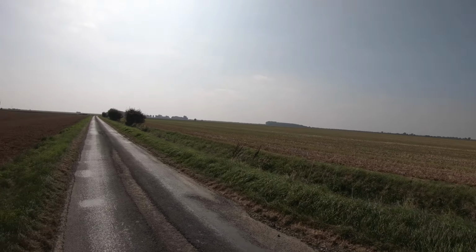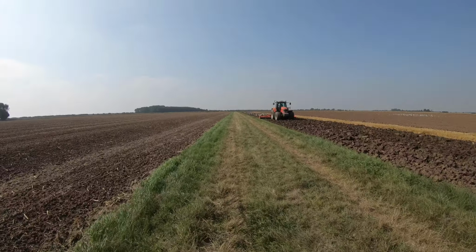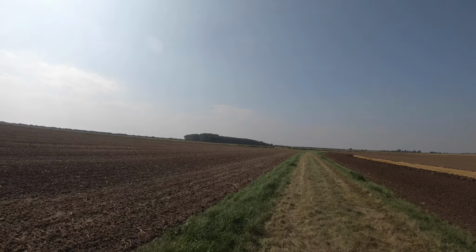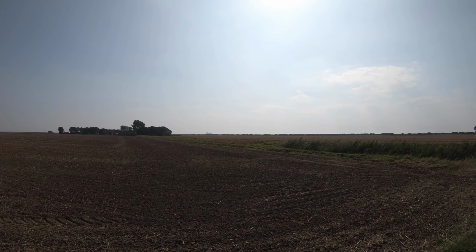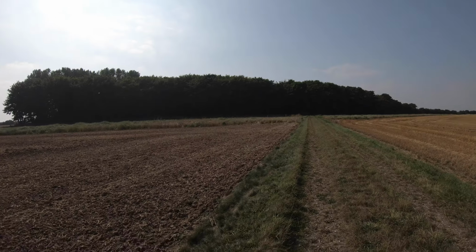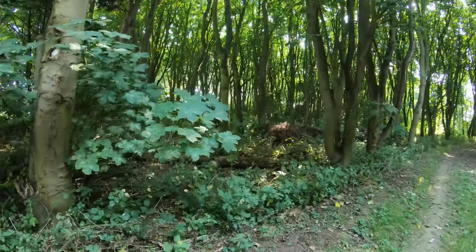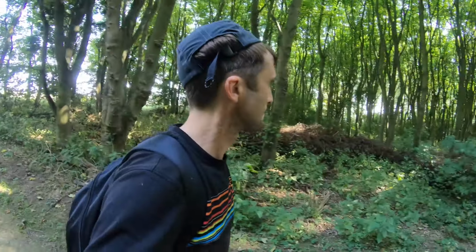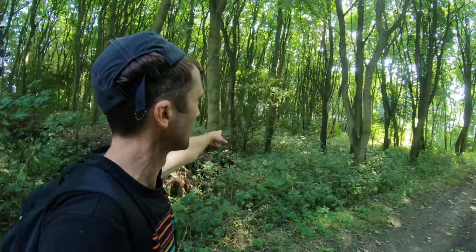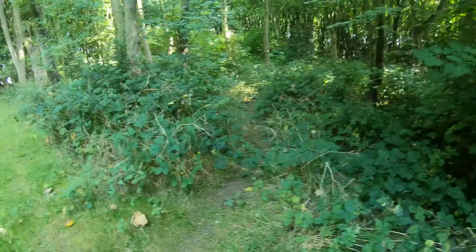You'll be able to see for yourself soon. You see through there? Get absolutely attacked by swarms of flies, like thousands of them. This looks like our way in.